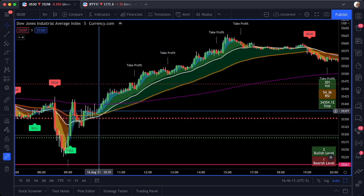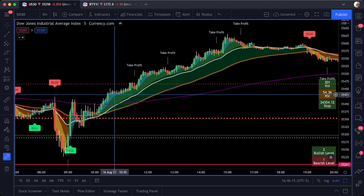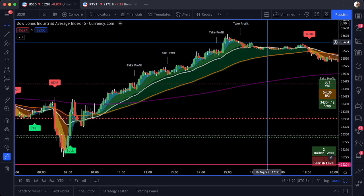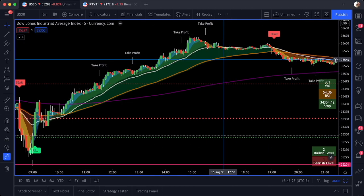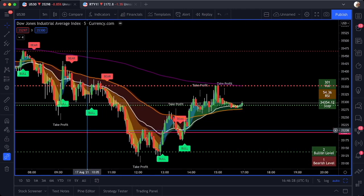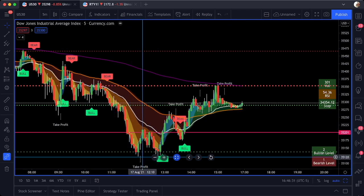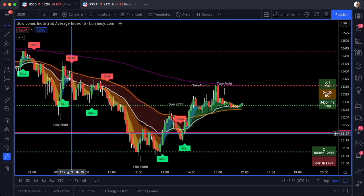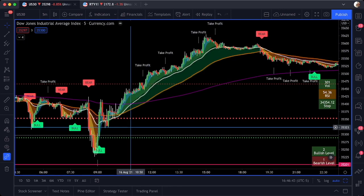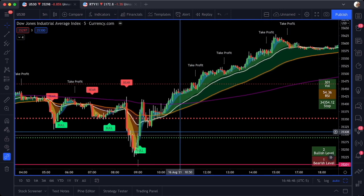It finally decided to fully break above, broke above this 200, and it completely soared to a new all-time high, and then it immediately dropped to a pretty darn good low at about, let's see, what was that? About 35,120, and I did ride that down. That was very profitable.